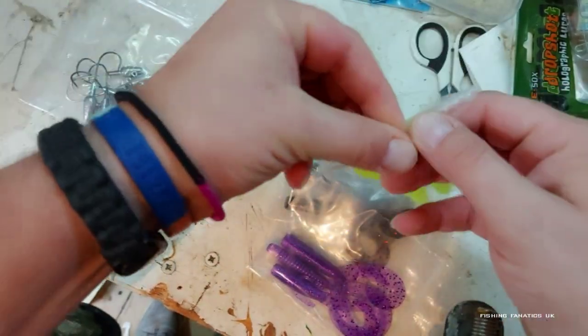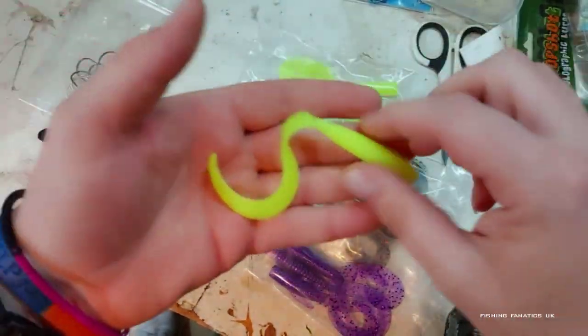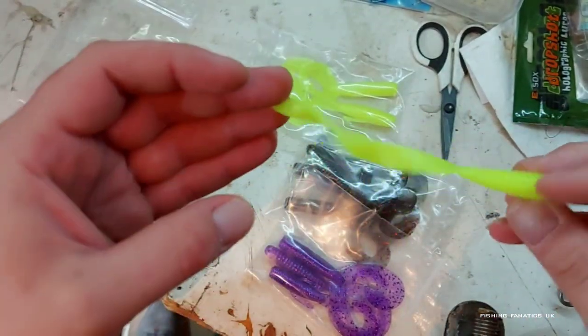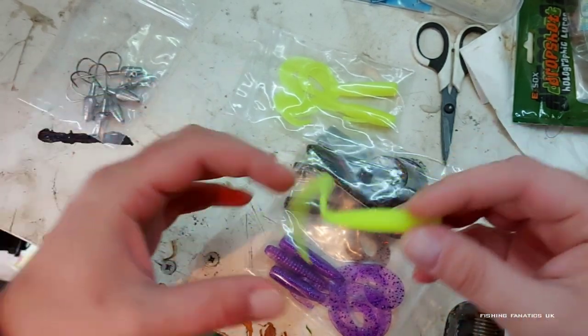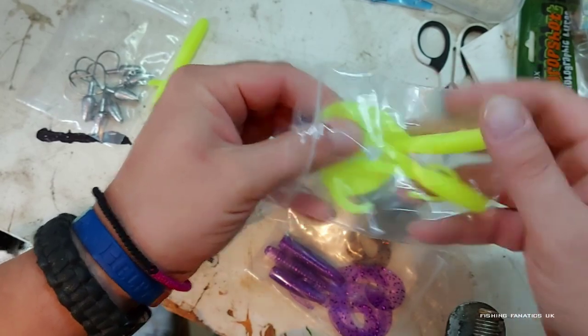Some curly tails. Let's have a look at these. Wow. I reckon they're going to be pretty good for the pike then.